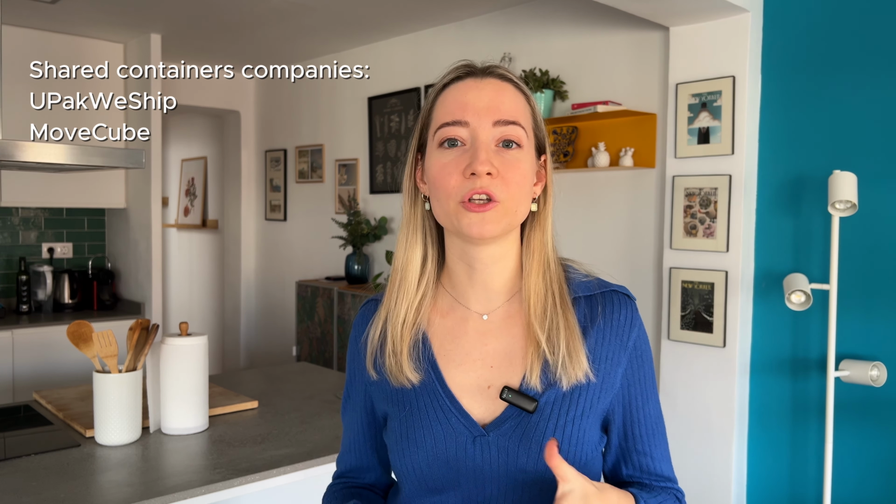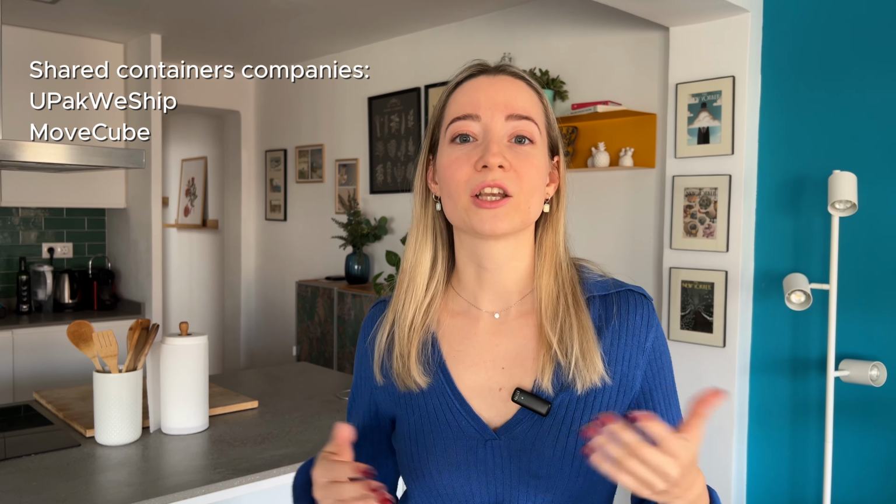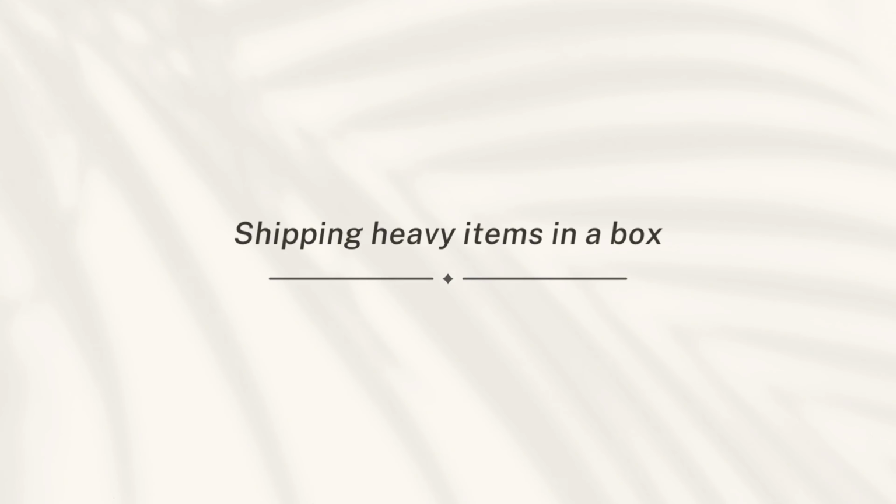You would want to go with a full pack service because I can't imagine how you would unload your furniture at the nearby port and bring it home. So the cost for everything is around $10,000, and this is a door-to-door service. You can do it for half the price if you will be shipping only some of your furniture, and then you can rent a shared container.